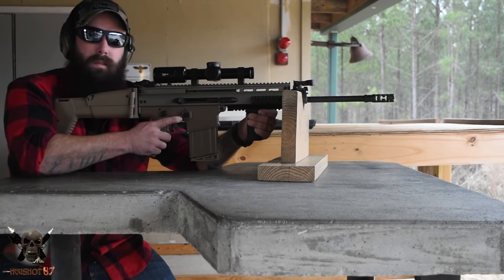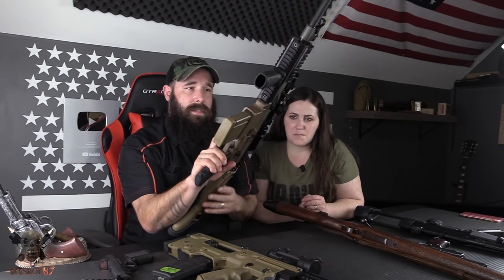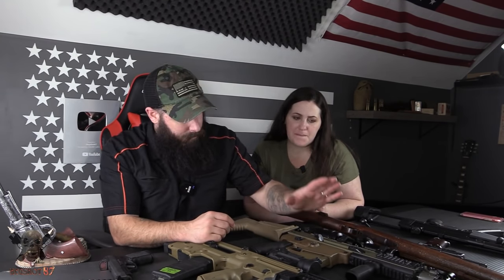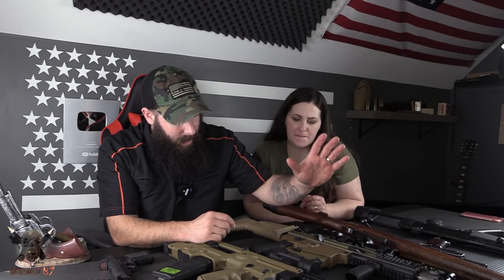And I am excited to review this one and bring this to the table. Definitely the most expensive gun in our collection up to this point. But man, it's an amazing gun. So the review's coming very soon on that one. It quickly became one of my top five favorite guns right out of the gate, pretty much.